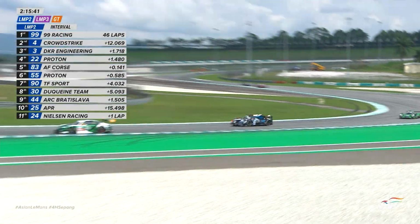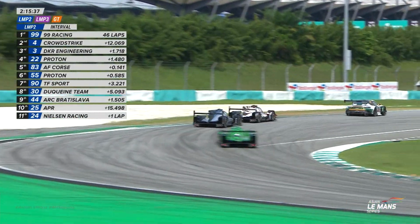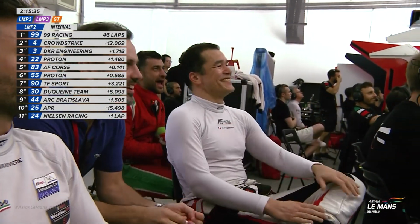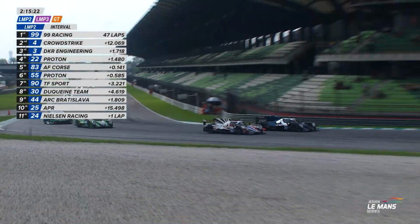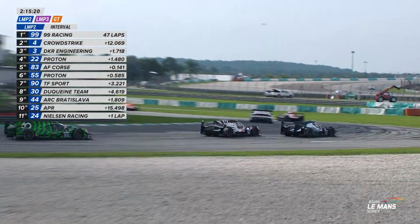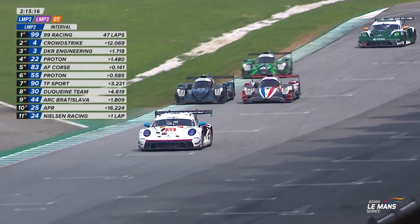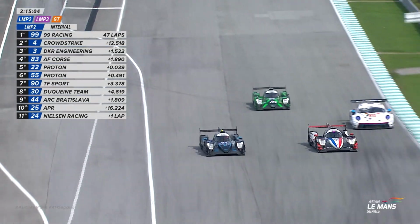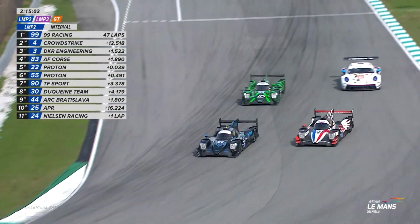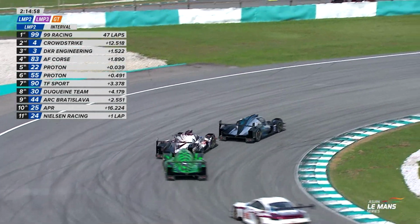And he too would make it by the number 22 car. Francois Perrodo enjoying that moment. But Rennie Binder was having none of it, pushing hard, taking the fight to the number 83 car. He would retake the place here in a drag race down the main straight. That would see the Proton car taking advantage through turn 1, closing in behind Podium's Chatin, pushing hard.